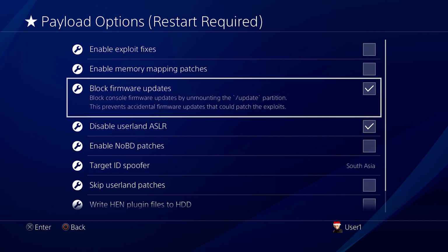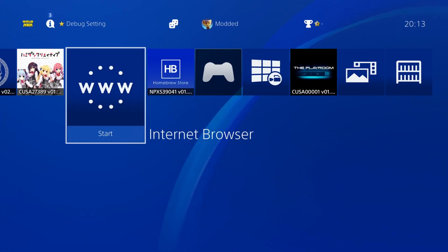And then of course, GoldHEN will eventually get support for your firmware, and then you can switch over to that if you want to once it becomes available. Definitely better doing that than updating to 12.02, which could end up patching some future exploit, like a future WebKit exploit that you could have used. So definitely better to stay on as low a firmware as possible, and you can still jailbreak using the open source versions of HEN and then update to GoldHEN once it becomes available for your firmware. So yeah, anyway, just wanted to give a quick update on that. We've got GoldHEN up and running.